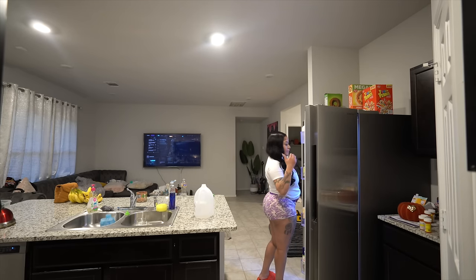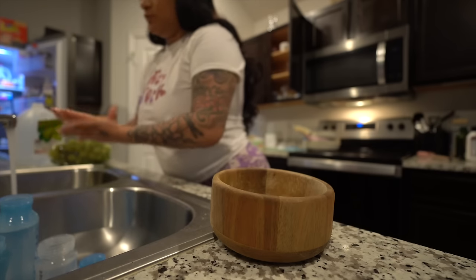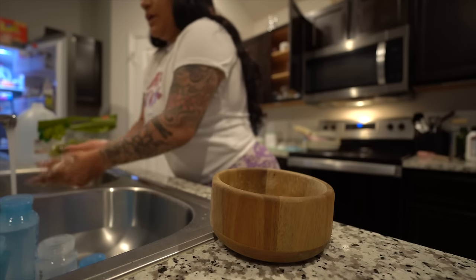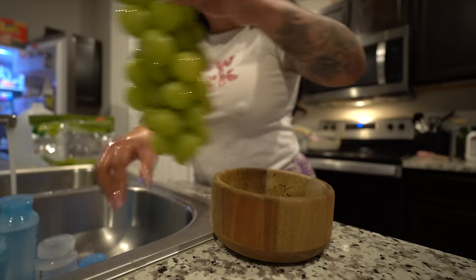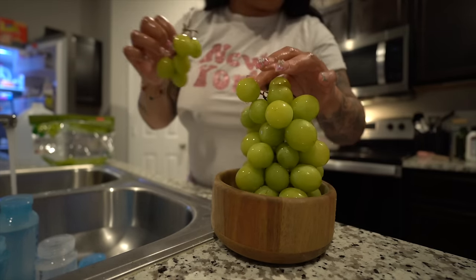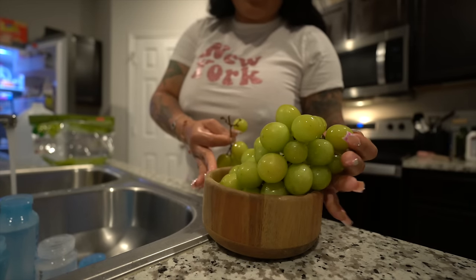I got so much food in here, I need to eat these grapes up. These fat grapes. Look at how fat these grapes are. I'm about to wash them and smash them because we leave tomorrow and I don't need nothing going to waste, child. That doesn't even fit in the bowl. That's fine. Doesn't need to fit because it's going to fit in my stomach.